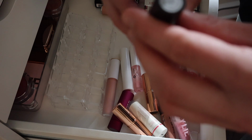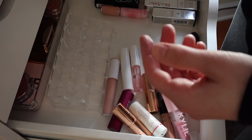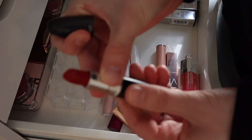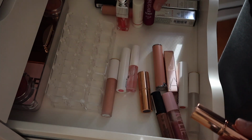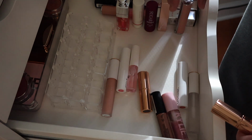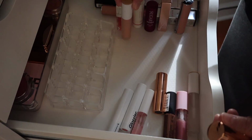This is Ladybug. This is a really pretty red. We'll hang on to her. And we have Ruby Woo. Icon. Can't get rid of her. Definitely keep this. This one, obviously this one. Love her. These Glossier things. This M Cosmetics maybe.